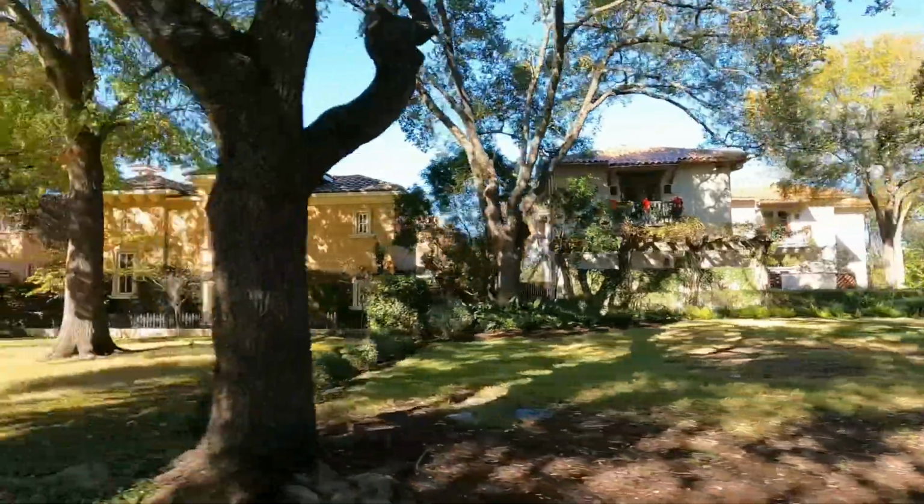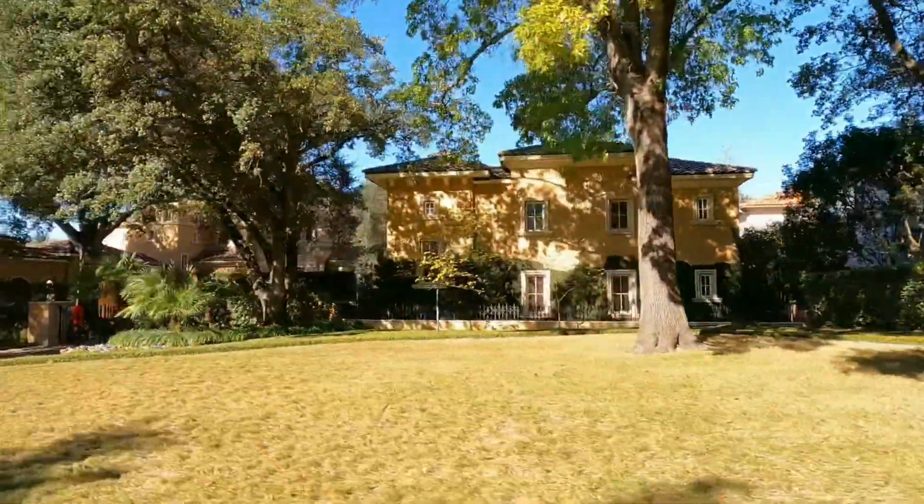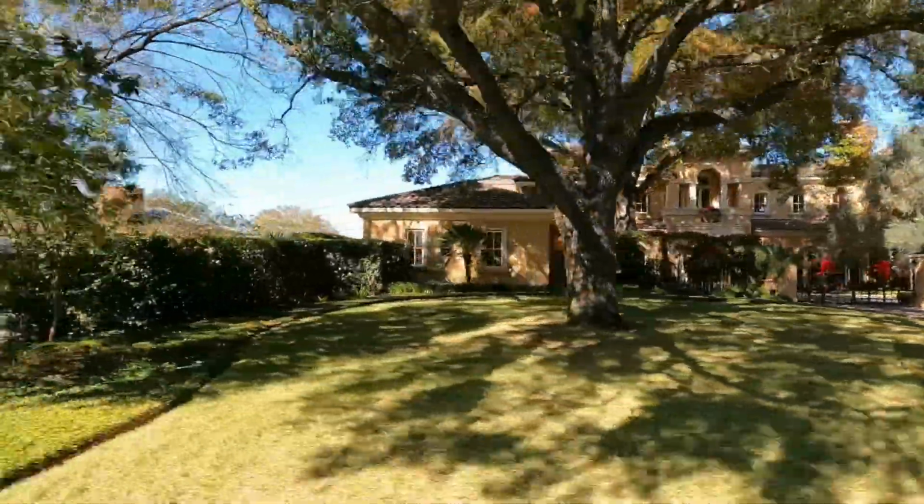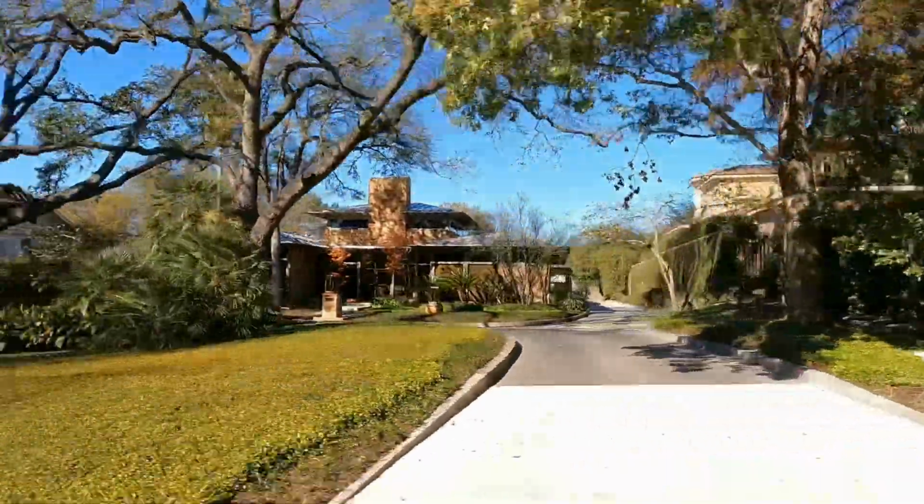Pro number 5 is definitely the character and charm of the homes in Alamo Heights. You have to imagine that most of these homes were built in the early 20th century, and there's everything from your charming cottage all the way to your massive luxury estates and Mediterranean manors.